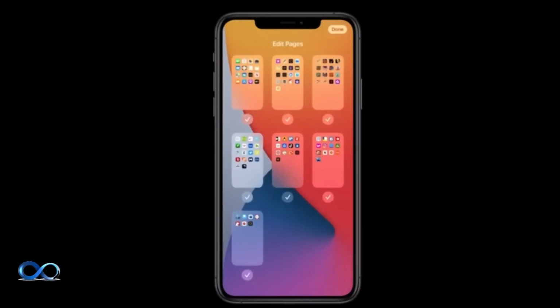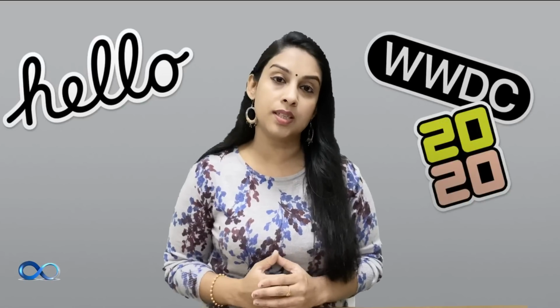Since you have all the apps in one view, you can hide those extra pages of apps that you don't view frequently. You can go to jiggle mode and tap the dots at the bottom of the screen, and untick the pages that you don't want to view. They have added widgets to the home screen.